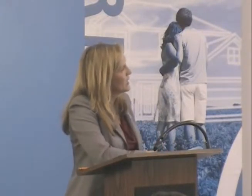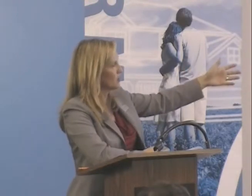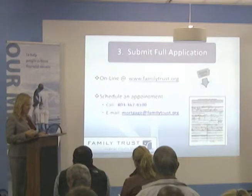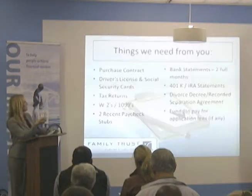There's several ways you can actually submit an application. If you've already been talking with a lender, then they're probably going to already have a lot of information about you that they can just go ahead and put into whatever their software system is and get that application started for you. For Family Trust, we do have an online application. We have ways, and most lenders do. You can schedule an appointment. You can call them. You can email them. There's various different ways to get that application actually started to get everything going.